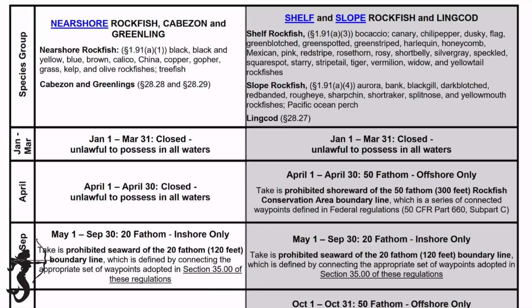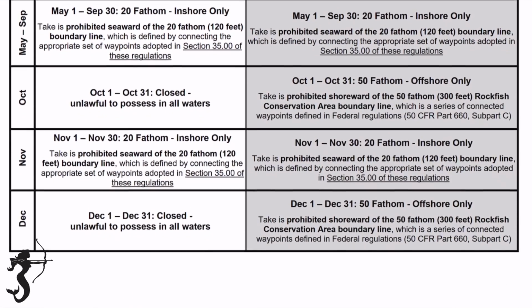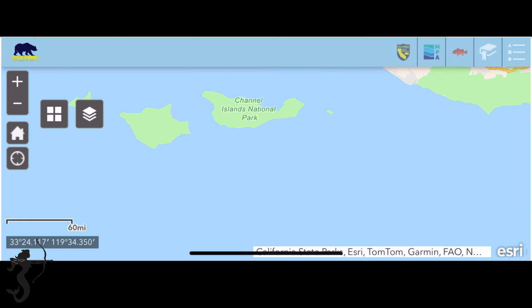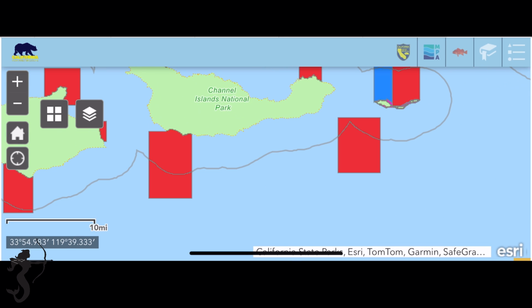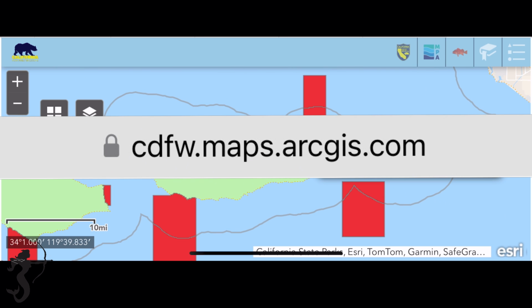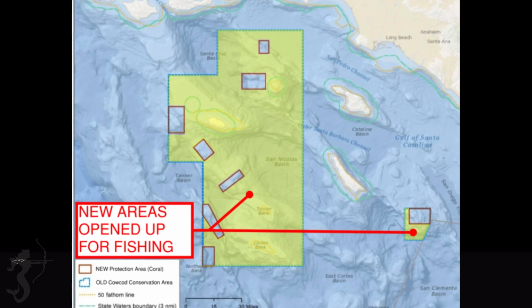What, where, and when you can catch. This is where we're going to spend the bulk of our time. There's a lot to digest here. First of all, there are some areas such as MPAs and cowcod conservation zones that are always no-take zones. See the Fish and Wildlife website for these areas. They have a pretty good interactive map that shows where these are. This year, some positivity is that the cowcod conservation zone shrunk a lot.